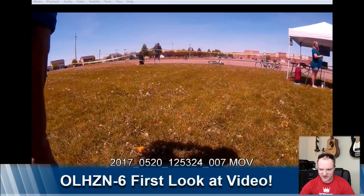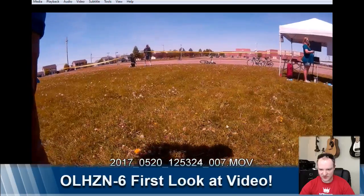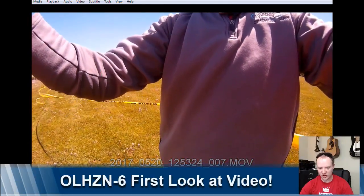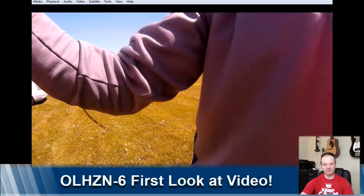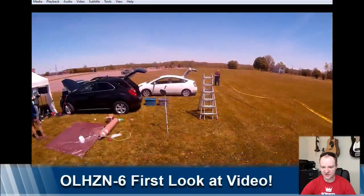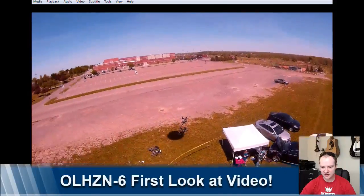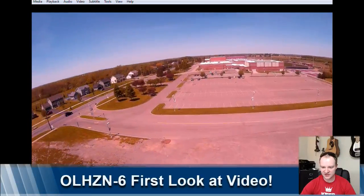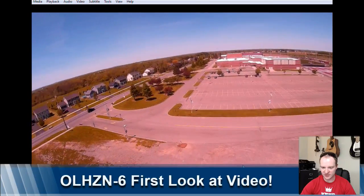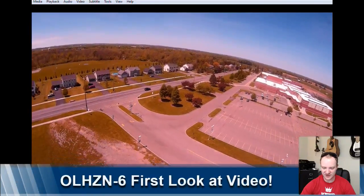And we can see some of the, let's see, so this is after we'd already launched, so I'm going to see the actual launching of it. That's pretty much right here. So there's me holding the payload box, 3, 2, 1, go. Leaving our launch site, and away it goes. Look at that, I didn't even notice that before, but you get the big shadow of the balloon on the parking lot, the school parking lot there.